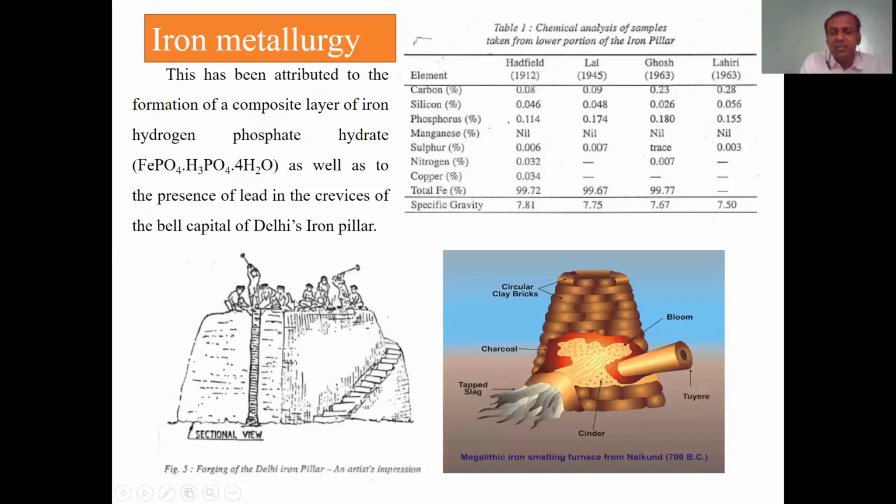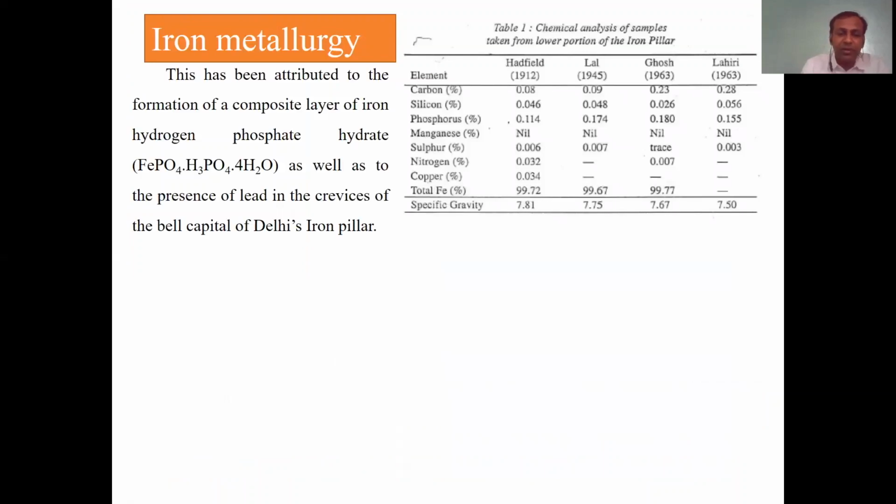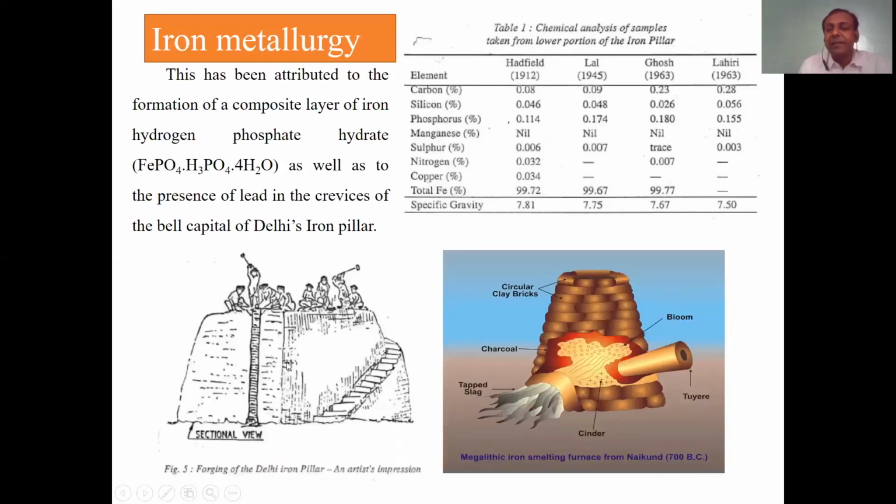Now, this is one belief, that they synthesized the iron pillar at the same place by forming this type of template, meaning forging of the Delhi iron pillar. So they have formed it like this. Some scientists say they brought the iron pillar from some other place, but it's not true. If you see, the weight of the iron pillar is about 6 tons. It's not so easy to move this type of pillar. So they forged this iron pillar at the same place.